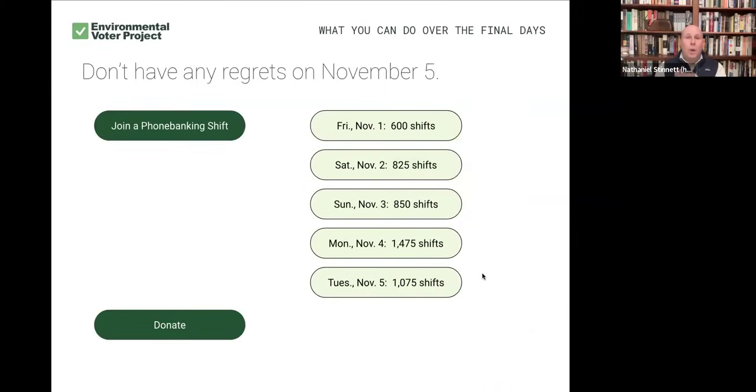All right. If you want to help us continue to boost turnout among climate voters, and in particular first-time climate voters, over the final few days before the election, we are trying to recruit to fill 4,825 phone banking shifts. And as you can see, it starts tomorrow. You'll find a link in the chat where you can sign up for these phone banks. They are proven to work. We know they will increase turnout. And just tomorrow alone, we need to fill 600 two-hour shifts. Over the weekend, we're looking to fill 1,675 shifts.